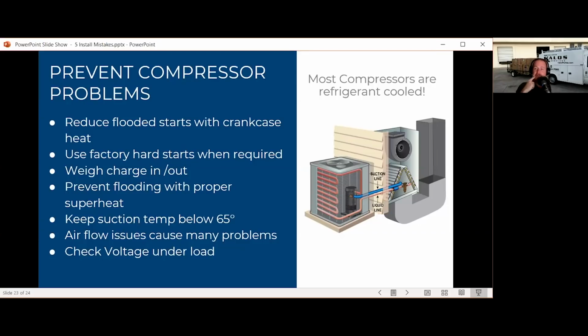And so for flooded starts, there are several things that can help. It depends on the application. The manufacturer is going to tell you what to do. But crankcase heat, especially when the compressor is off, heats the sump of the compressor to keep refrigerant from condensing around and inside the compressor when the system is in the off mode. There are also things like liquid line shutoff solenoids that prevent it from migrating, and even hard shutoff TXVs, which are pretty much ubiquitous nowadays. Those can also help.